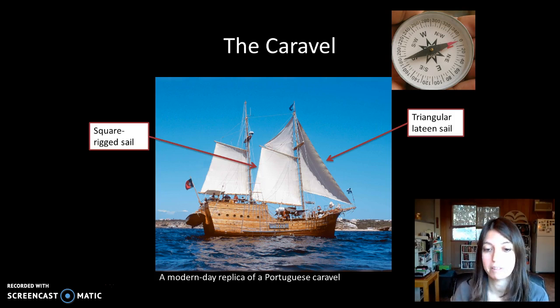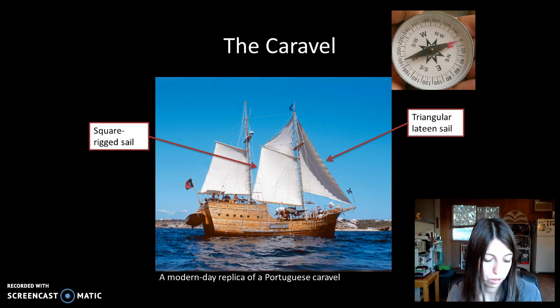But the most important development was the development of a new ship. This is the Portuguese caravel. The Portuguese basically introduced a new kind of rigging for their ships. The rigging is basically the apparatus through which the force of wind is used to propel ships. So what did they do? Well, they basically combined on their ships two types of sails: the triangular lateen sail, as you can see at the front of the ship, and the square rigged sail in the middle of the ship.